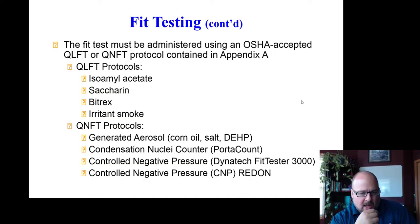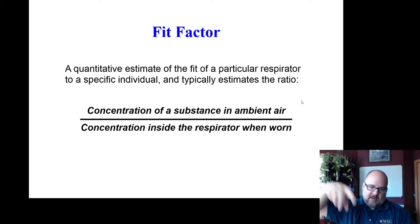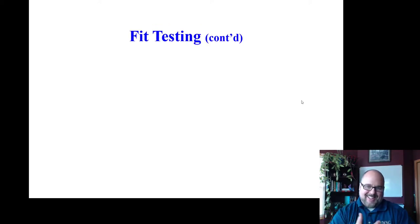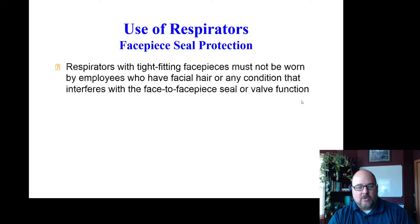Okay, isoamyl acetate, banana oil, saccharin, Bitrex. I forgot about the Bitrex. Those are for the qualitative. For the quantitative, they do stuff that's already there. The fit factor is the concentration of substance outside divided by the concentration inside. So you want at least, it all goes into APRs as well.